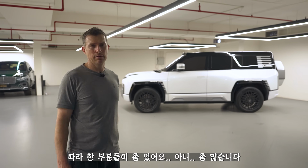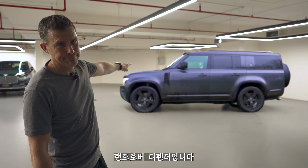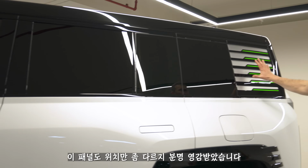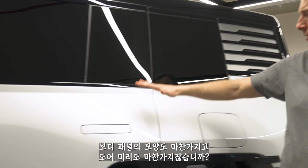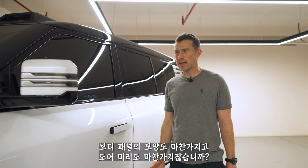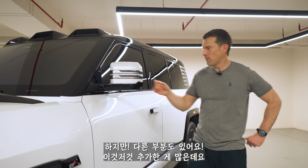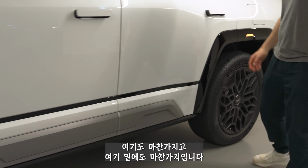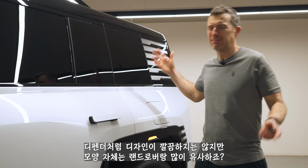They've done a bit of copying. Well, actually, they've done a lot of copying. Land Rover Defender. This whole roof section here, so Land Rover Defender. This panel here, on the Land Rover it's kind of here, but it's influenced by the Land Rover. The shape of the body panels, Land Rover. Even the shape of the door mirrors, same. But there are things that are different, so they've added more bits to it. More bits here, there's more bits down there. I'd say the design isn't as clean as the Land Rover, but you know, the basic shape, Land Rover.